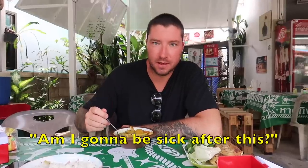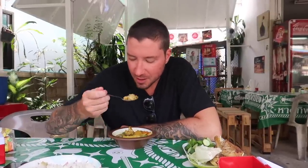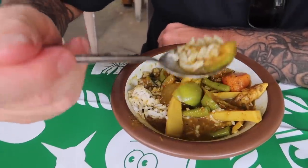I'm gonna sick up this. Maybe. It's got like, it's got a good and bad taste. If it wasn't for the spice, I probably wouldn't eat it. That's fermented. Fermented fish. Oh.